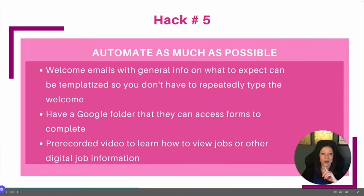Hack number 5, automate as much as possible. Obviously, I am a huge fan of automation. For those of you that know me, that is what I do. I automate everything. It makes life easier and it makes you have more free time. So if you have welcome emails for your new employees with general info on it about who's in charge, the ranks, the contact information, which softwares to sign up for, like ZenMate or Discord or whatever you guys are using, with the links to do that.